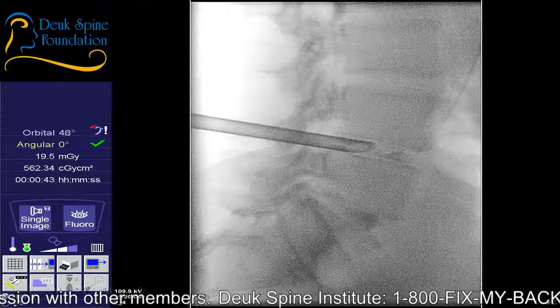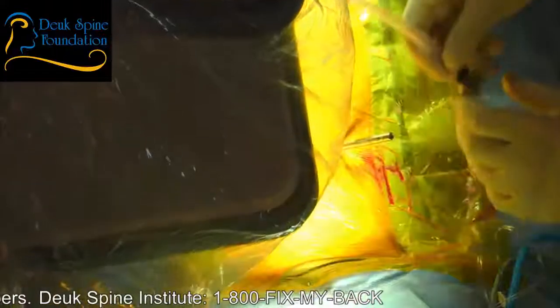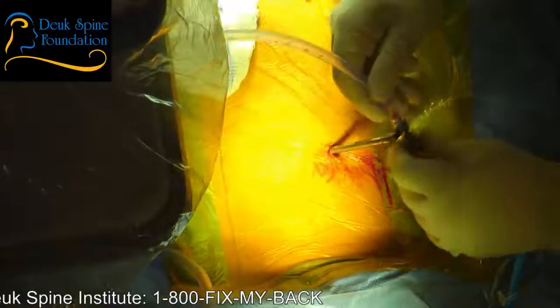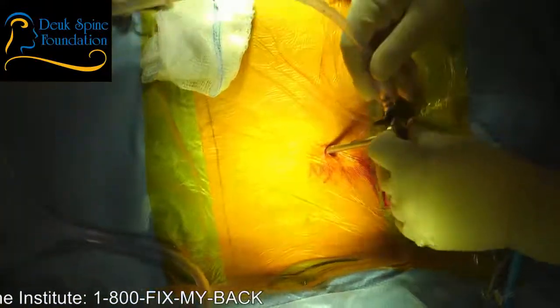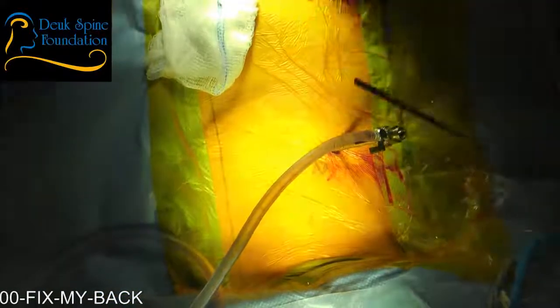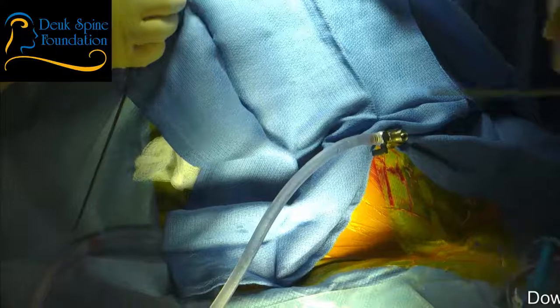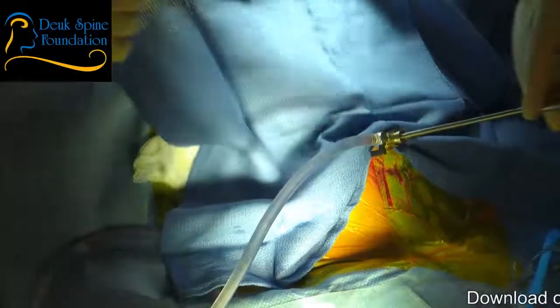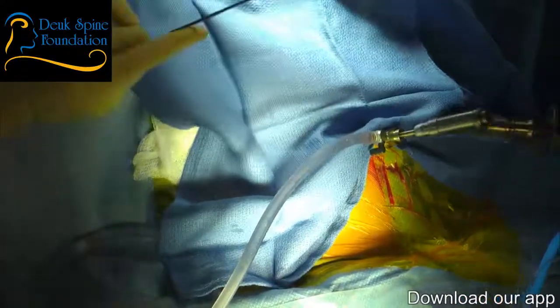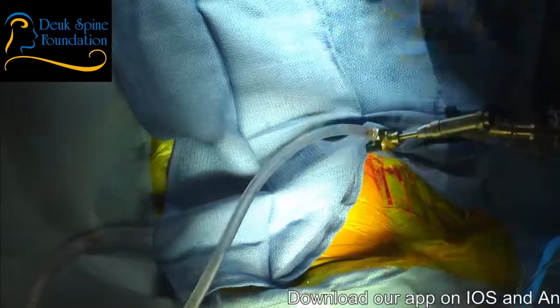All right, this will be our second and last disc for this patient. We've done 3 2-level surgeries today. 2 levels means 2 discs. It's technically 3 levels if it's 2 discs, but everything is relative to the disc itself. So it's really 2 discs, so I call it 2 levels. It's actually 3 vertebrae.